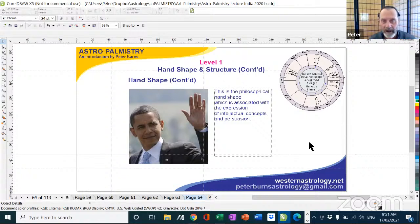Now, this is obviously Barack Obama, and he's got the philosophical hand shape. Recall this one, where we've got the long fingers a bit emphasized on the joints, and they're also fairly flexible except for his thumb. So he's right into intellectual concepts and persuasion. He was the grand orator, of course.